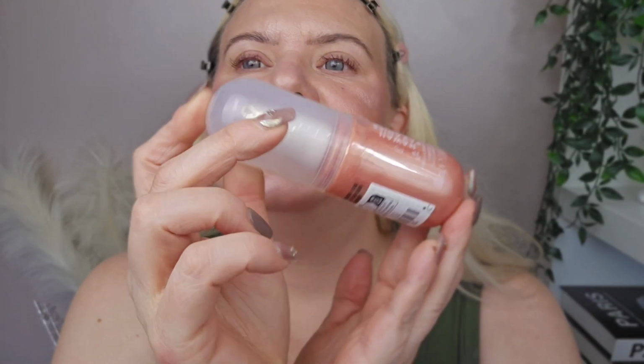Nah, not too bad. I thought it was a bit stringy, but it's not too bad at all. Oh, it feels really nice on the lips. So I picked up this as well.